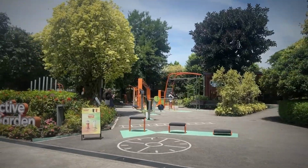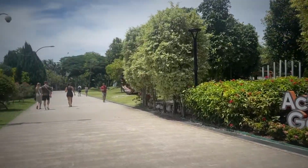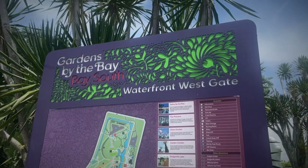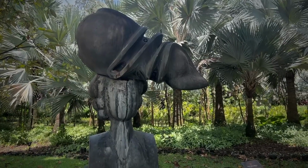When we got to the Gardens by the Bay, we realized that it wasn't just the Super Tree Grove, even though that's what is most popular. There were a lot more statues and things around the area that we could see.